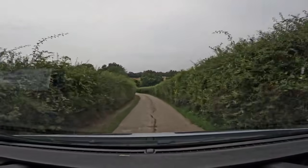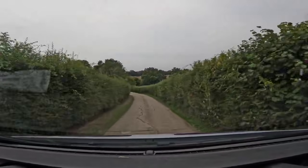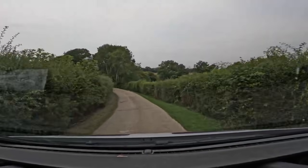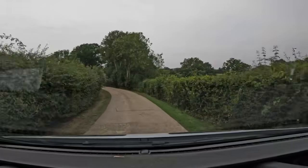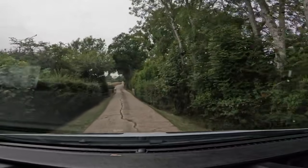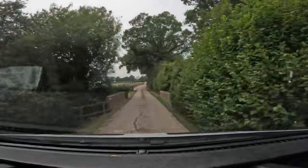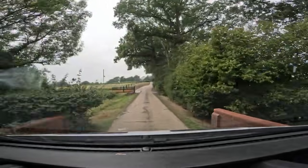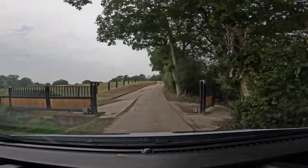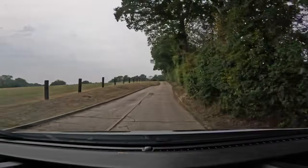Alright, we've just finished our first drop to the farm. As you can see, we're going down these typical farm tracks. It's a little bit bumpy, it's not the worst one we've had, but just got to keep slowly going. Okay, perfect. Gates have been left open for us, so we can just go straight through.